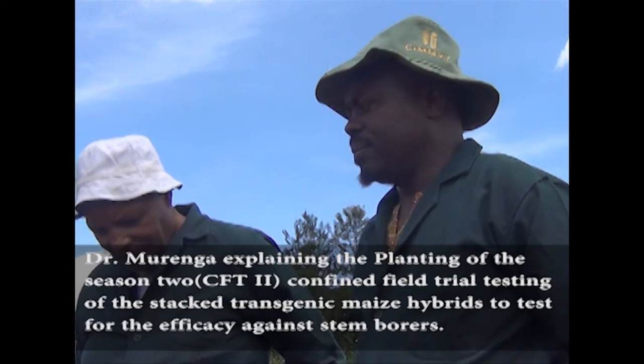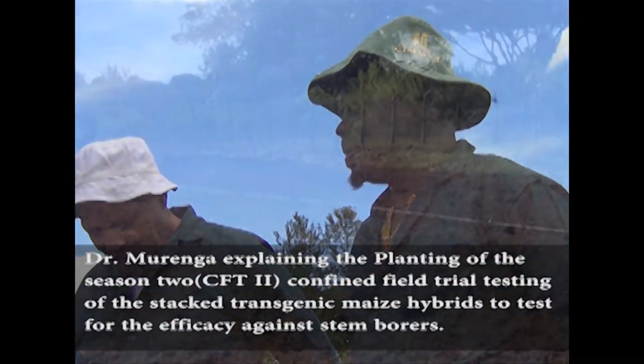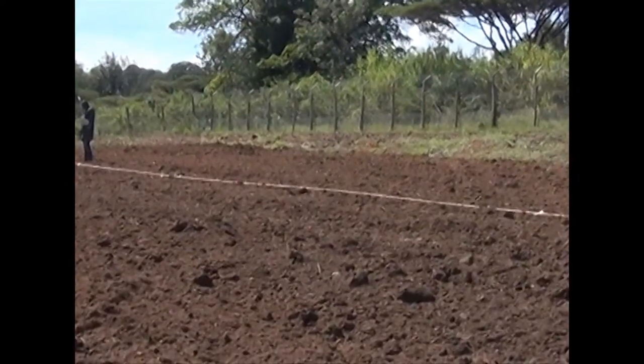This is exactly a laboratory. It should just remain as it was set.